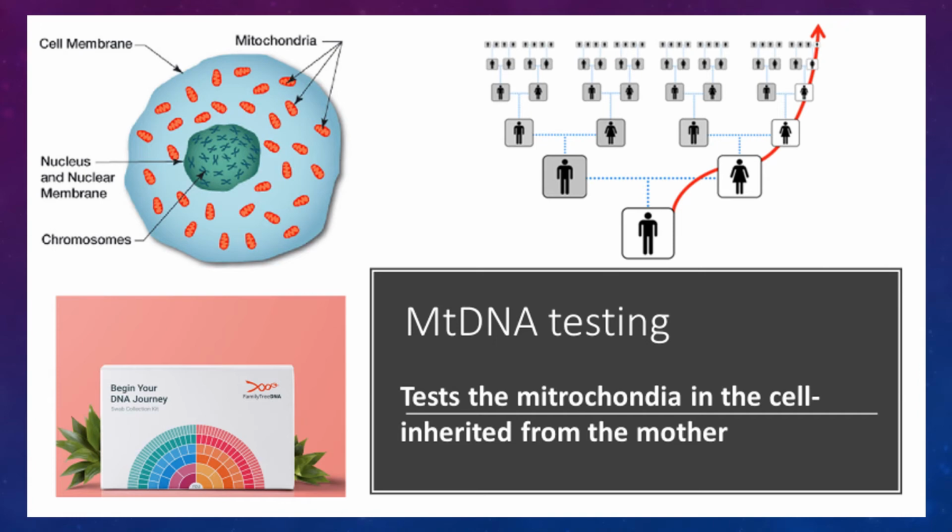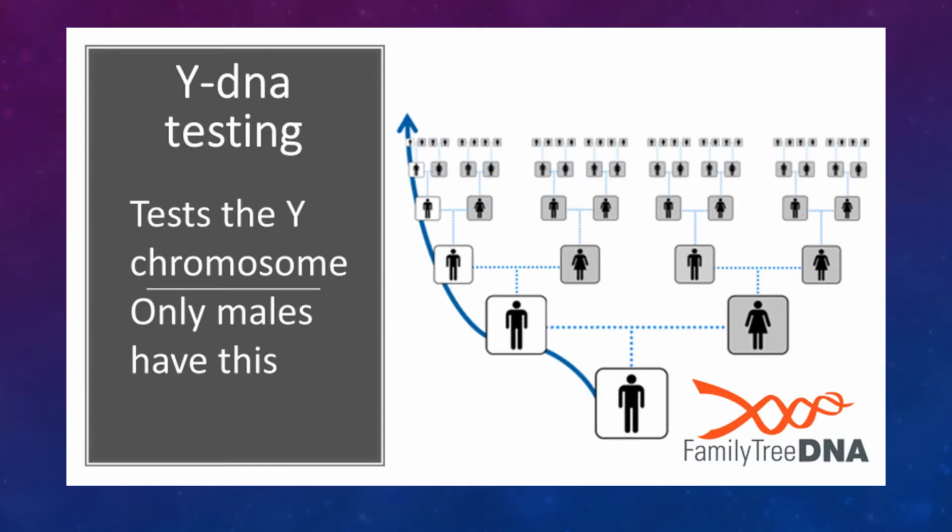It's also the most expensive of the tests, but Family Tree DNA do sometimes offer sales on holidays and things like that, where it might be worth looking. So that's something you can look at if you're interested in mitochondrial DNA and finding out more about your deep ancestry. The other test you may have heard of is the Y-DNA test.